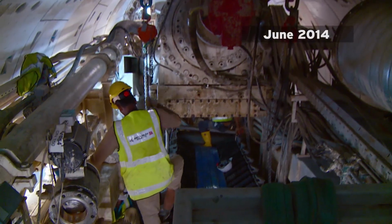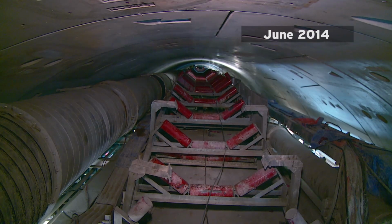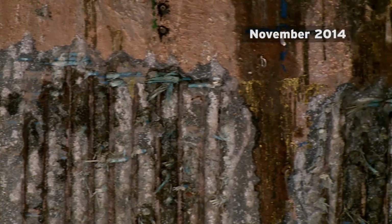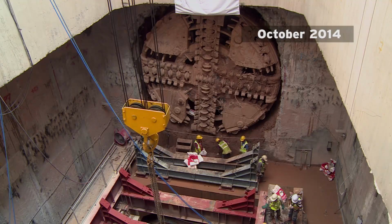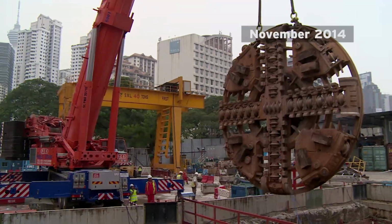Whilst on Jalan Bukit Bintang, the machine underwent a mode conversion from a slurry mode to a dry muck mode. In November 2014, the diaphragm wall at the Pudu shaft was prepared for the arrival of the TBM. On the 18th of October 2014, the TBM pushed through the shaft wall. The TBM had completed its drive and was dismantled.